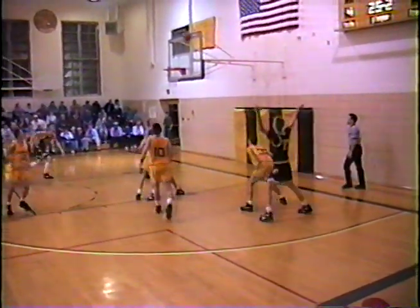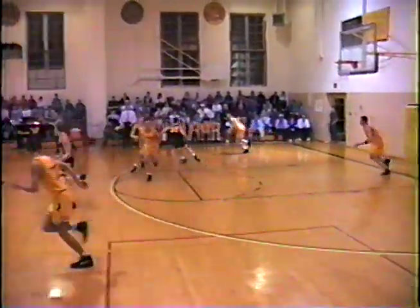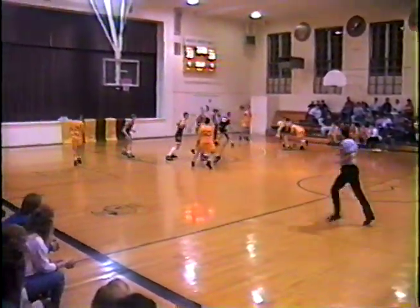Campbell to inbound, gets it to Beal. Looks at the basket, shot, no good. It's good. Looked like that ball was falling off the rim, Joe, and it went back in. Nice soft rims here in Vienna. Two minutes left here in the third quarter.